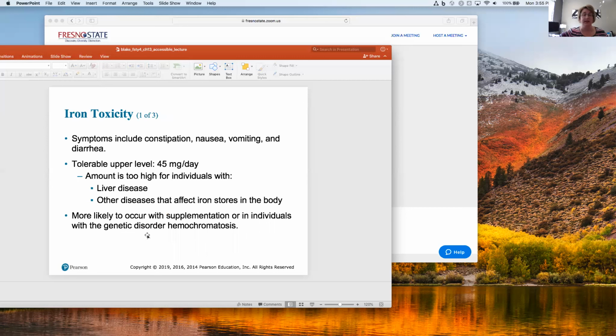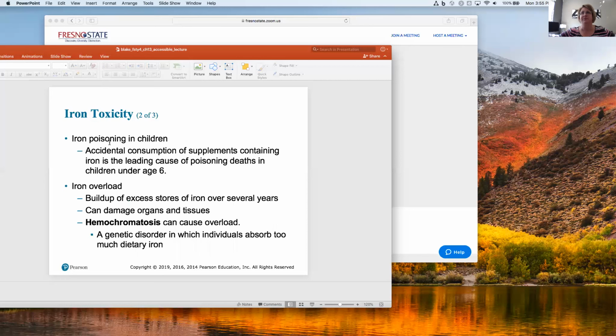So can you get toxicity from iron? Yes, the upper tolerable intake limit is 45 milligrams. And what it will lead to is liver disease if you do have too much of it. Because your liver is your detoxifier, right? It's trying to take it all out, and it just becomes problematic. You don't want to abuse your liver. Some of the symptoms are constipation, nausea, and vomiting. When you start to take in iron supplements, the number one symptom of an iron supplement is constipation. So keep that in mind as well, that once you start this, you're likely to have constipation.